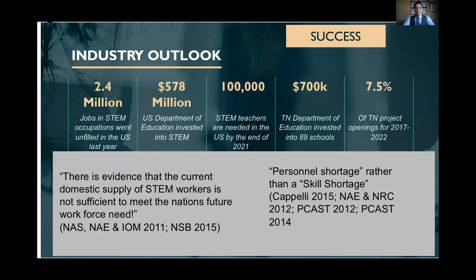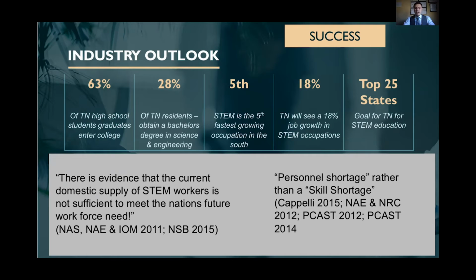That graph and additional statistics on the slide show evidence that the current domestic supply of STEM workers and future graduates will not meet the nation's workforce needed without serious adjustments. And this proves the opportunity present in Tennessee for my company to be successful because it's a personnel shortage, not a skill set shortage. But let's take a deeper dive into the opportunity for success that my company can achieve.